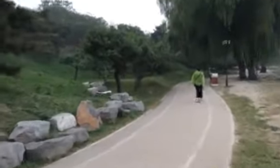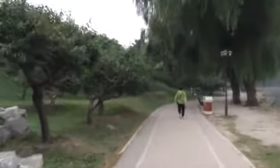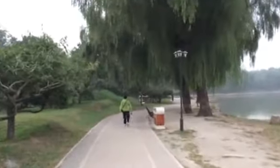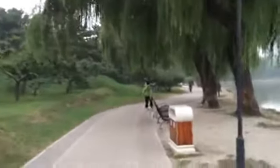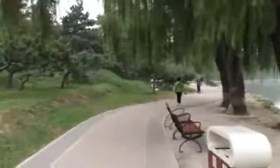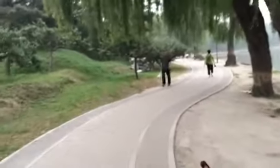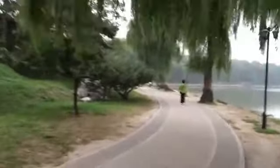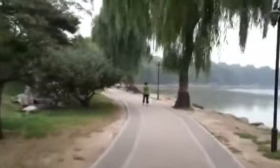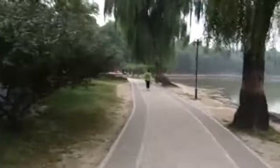Nice cypress trees here lining the bank. Where have I seen that before? West Lake in Hangzhou. The way they talk about it at the museums in Hangzhou, West Lake was the trendsetter for the Summer Palace here in Beijing.